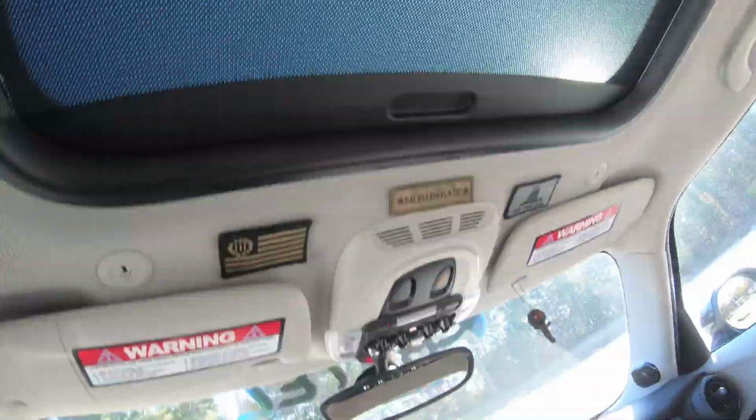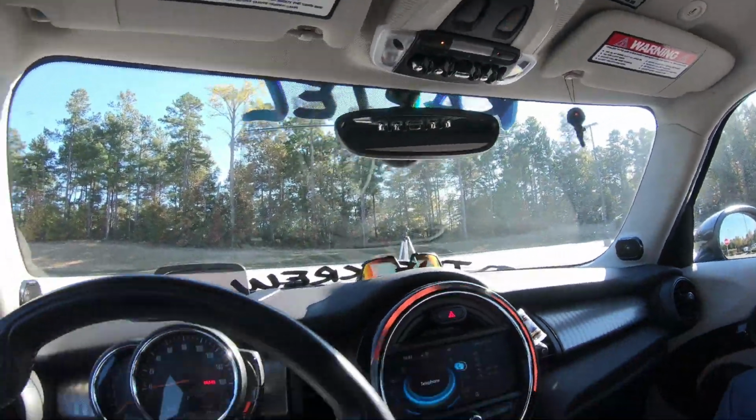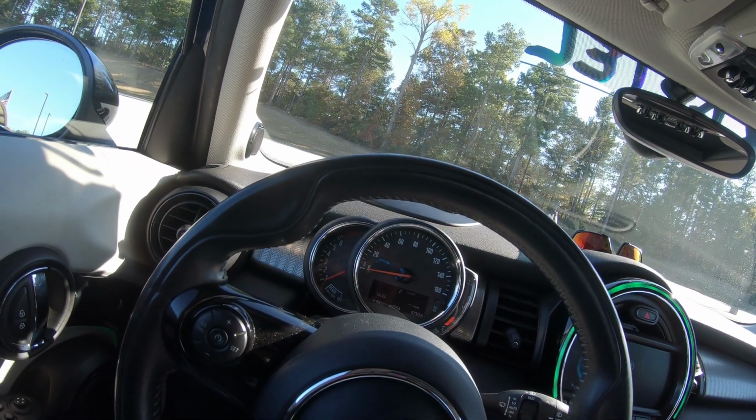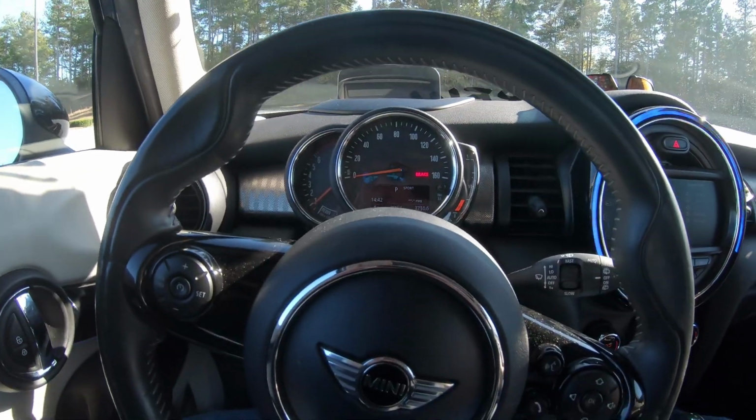You got your nice moon roof, sunroof, whatever you want to call it. I'm going to call it a roof that moves. Actually, the sunroof is on the front, and then there's a moonroof in the rear. That's nice. Oh, I love it, such a pretty car. Let's see. Anything else we need to go over? No, I don't think so. All right, let's head out.